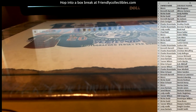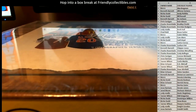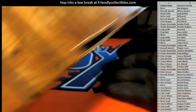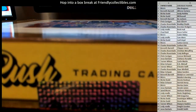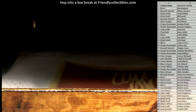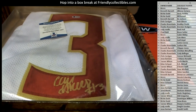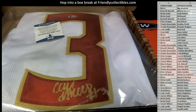Let's see what we got here. Everybody call it if they had to pick that one guy or that one team over there. One guy or that one team. Damn, I think that's that Cam Akers, which is great. I think that's who that is.